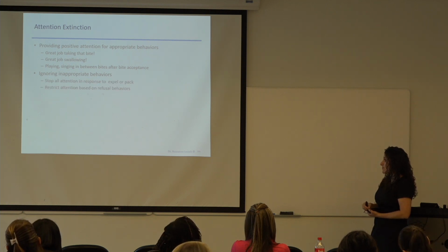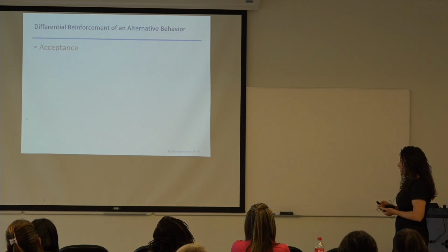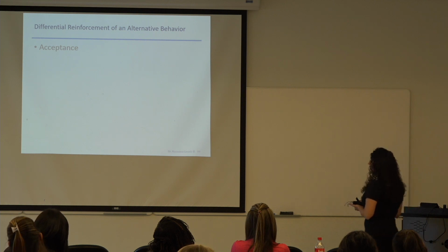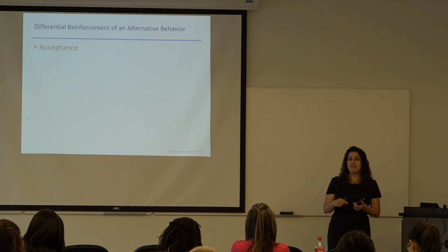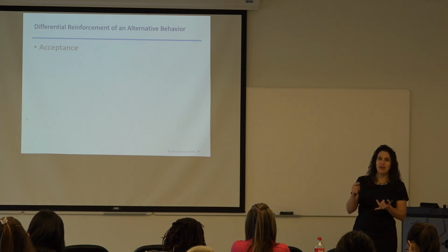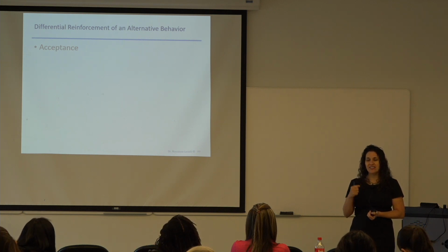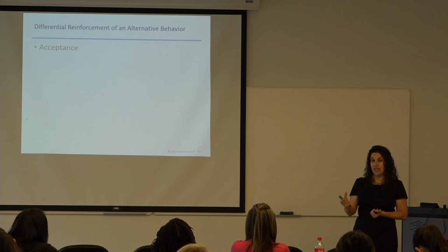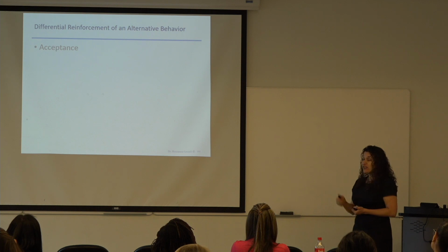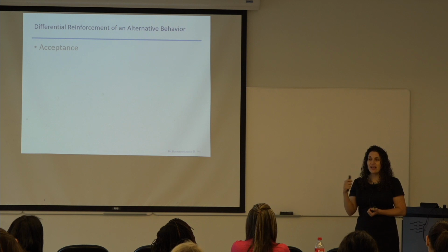So stop all attention response to expels or packs. Restrict attention based on refusal behaviors, exactly what we just talked about. There also could be a differential reinforcement of an alternative behavior. So what does that look like? That's where you have an actual toy in play, an iPad, some sort of tangible that they actually have access to. And you can restrict that access based on the behaviors that you want to see. Potentially they only get that toy after they accept the bite. That could be step one.